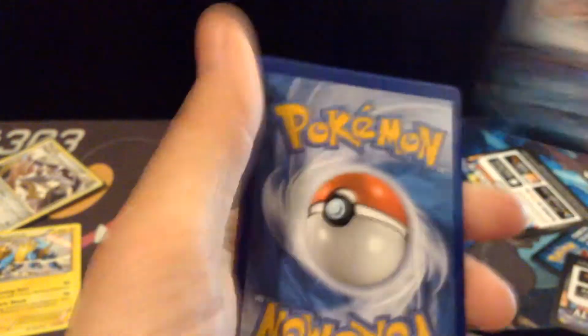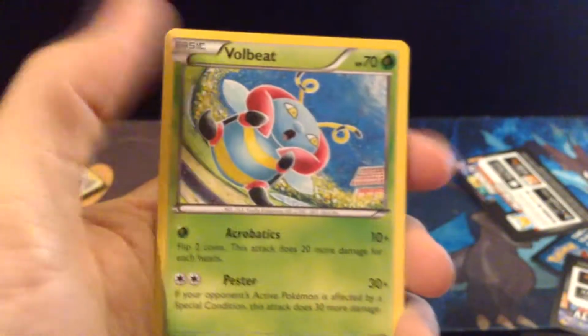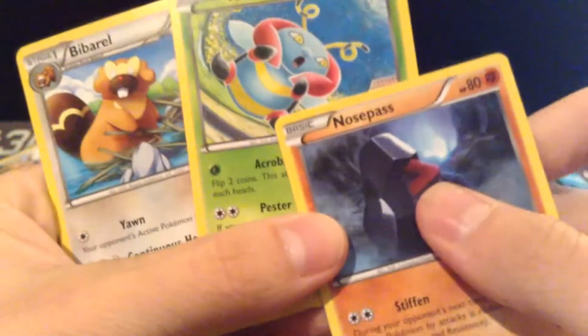All right, baby. I still can't believe Jonah pulled an EX. I just threw two packs to him to open. Like, yeah, you can open two packs, sure. What's the worst that could happen? All right, so we got a Noibat, full bait, amber barrel. That was probably the worst pack out of all of them.